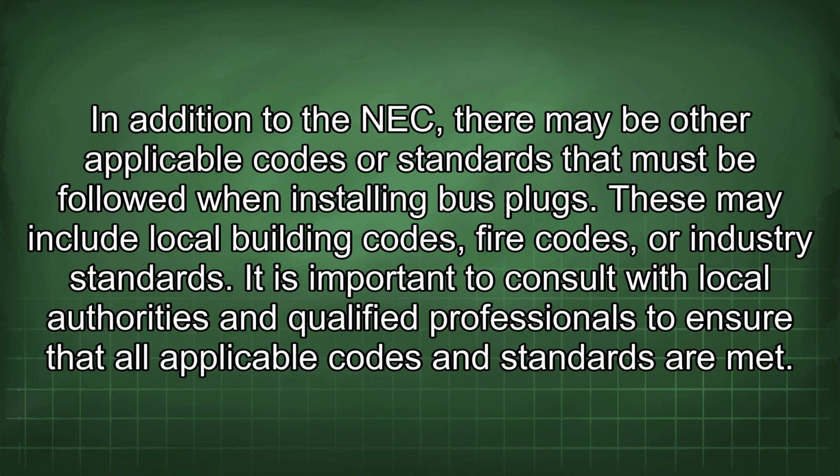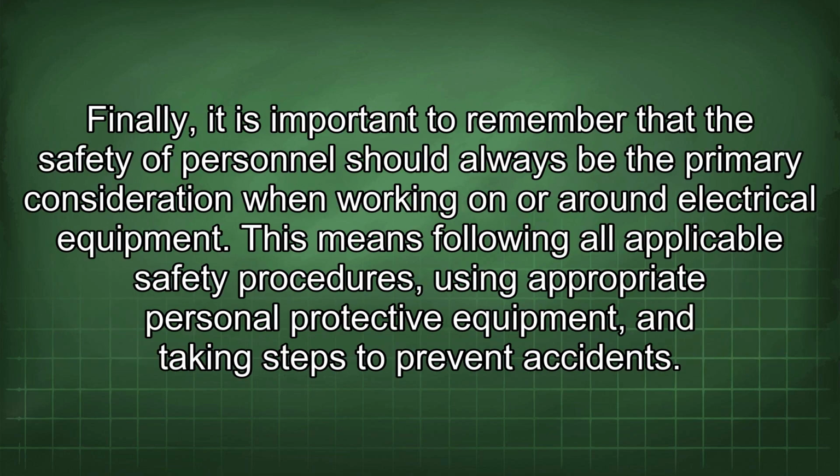In addition to the NEC, there may be other applicable codes or standards that must be followed when installing bus plugs. These may include local building codes, fire codes, or industry standards. It is important to consult with local authorities and qualified professionals to ensure that all applicable codes and standards are met. Finally, it is important to remember that the safety of personnel should always be the primary consideration when working on or around electrical equipment.